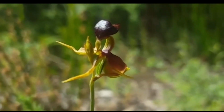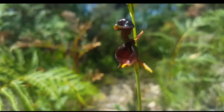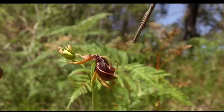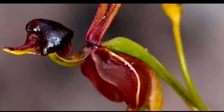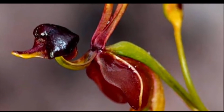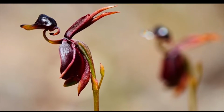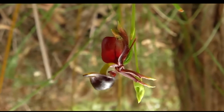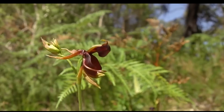It's hard to miss. It typically blooms between September and January and is a cheeky wee devil when it comes to pollination. Insects get caught in the beak of the flying duck orchid and unintentionally release pollen while struggling to break free. How handy is that? Sadly, this orchid is not available to purchase as a household plant, as they are included on Australia's vulnerable plant list, on the brink of being endangered. This is mainly due to the destruction of their habitat and subsequent loss of their pollinator.